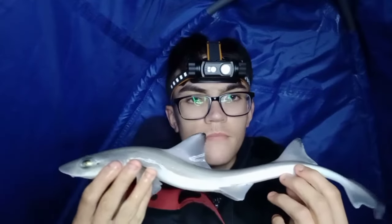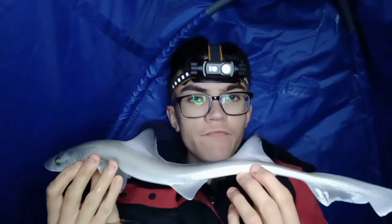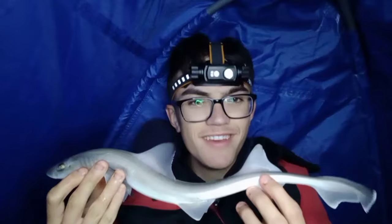And there's another little Smoothound pup. Not too bad. They're only little ones, but better than nothing. Better than blanking. There you go. They give you a nice little fight, these do. Quite nice, really.